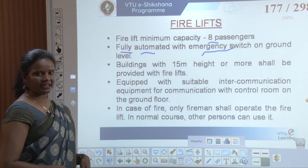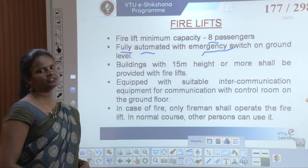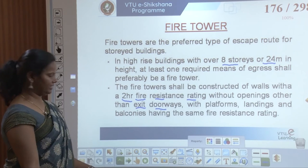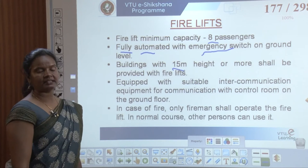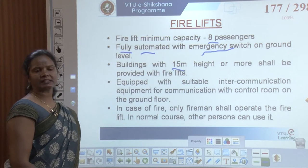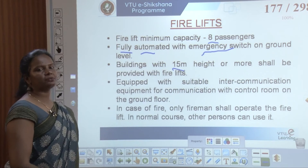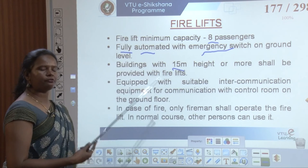Buildings with 15 meter height or more shall be provided with fire lifts. As we discussed, a fire tower was provided for buildings more than 24 meters. But if buildings are more than 15 meters, in normal conditions like what we designed right now, keeping 3 meters as floor height for residential buildings, 15 meters contributes to 5 floors. So for buildings which have more than 4 or 4.5 floors, we can provide fire lifts.